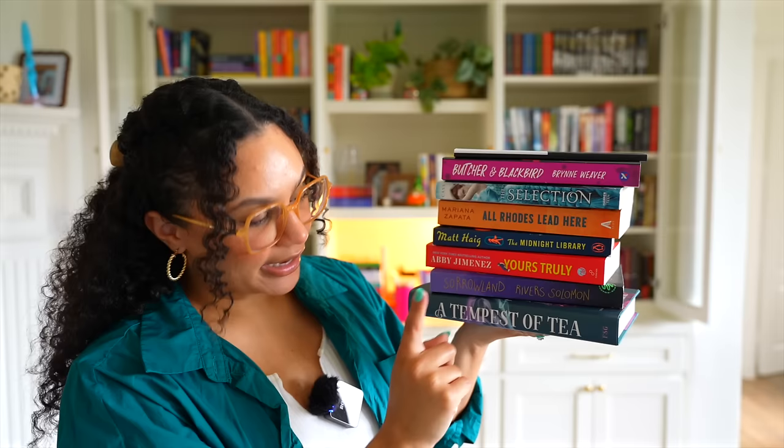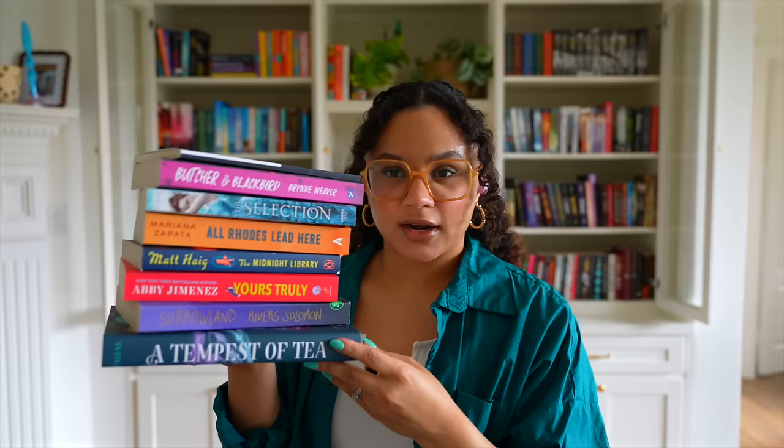I honestly feel like I get excited over every monthly TBR, but this probably has been my best one of the year because it's all the genres I'm into right now. And the ones that I'm not really into, I feel like I found a little loophole. So this is honestly my dream TBR, a little bit of everything.